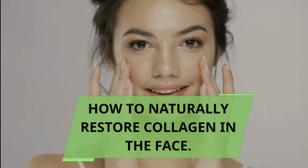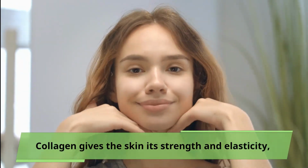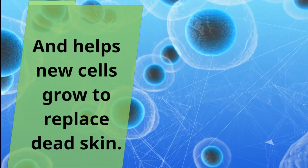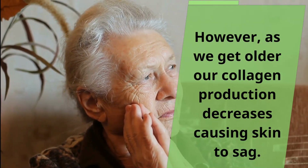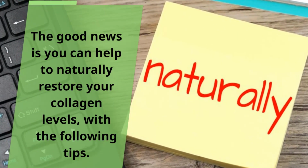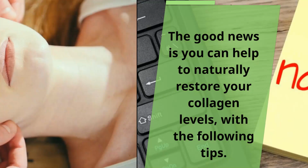How to naturally restore collagen in the face. Collagen gives the skin its strength and elasticity and helps new cells grow to replace dead skin. However, as we get older, our collagen production decreases, causing skin to sag. The good news is you can help to naturally restore your collagen levels with the following tips.